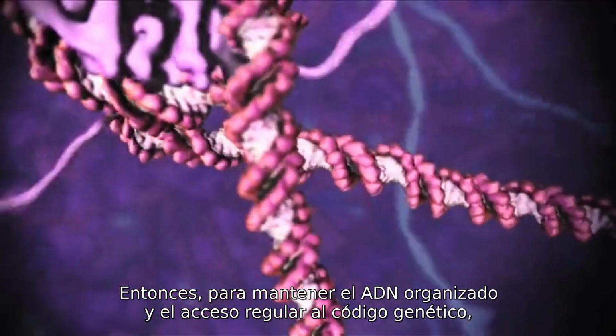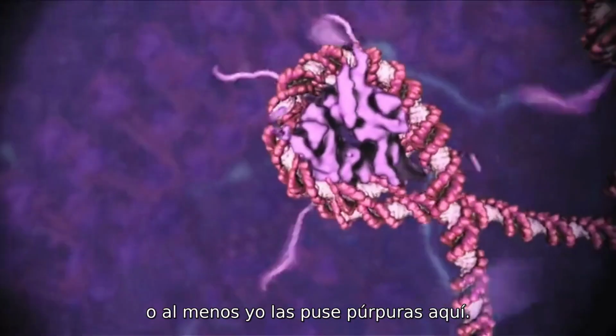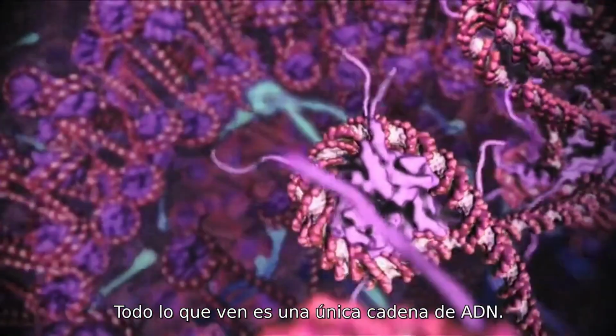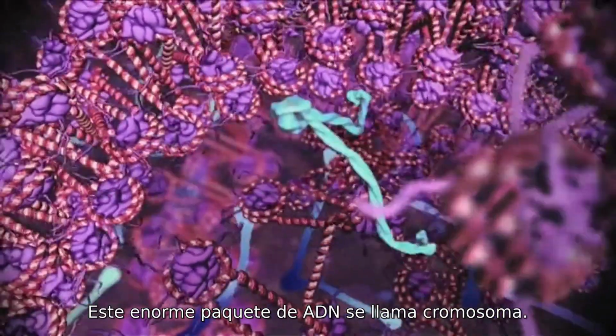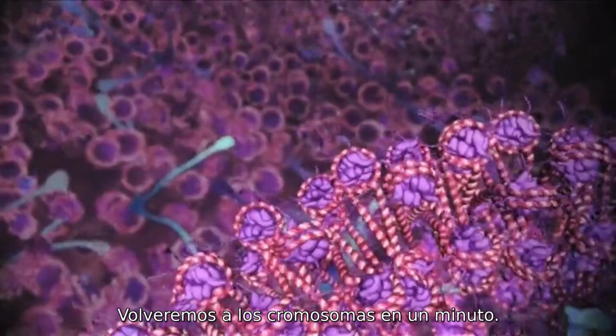So to keep the DNA organized, to regulate access to the genetic code, it's wrapped around these purple proteins. I've labeled them purple here. It's packaged up and bundled up. All of this field of view is a single strand of DNA. This huge package of DNA is called a chromosome, and we'll come back to chromosomes in a minute.